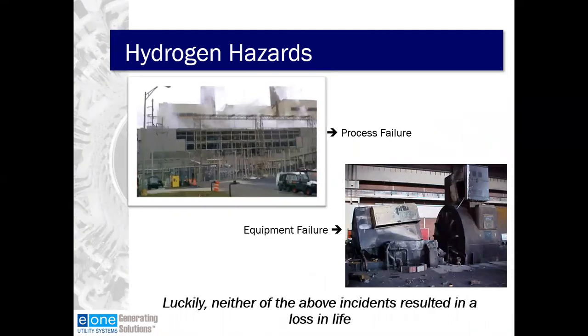As we discussed, there are hazards when working with hydrogen gas. On the screen before you, we have 2 examples of incidents that occurred when working with hydrogen. The upper left-hand corner is an incident that occurred due to a process failure. At this plant, the generator was undergoing a purge procedure, and there was a miscommunication as to what the gas quality was within the generator and what step they were at during the purge process. That lack of understanding led to the event that occurred on the screen before you.